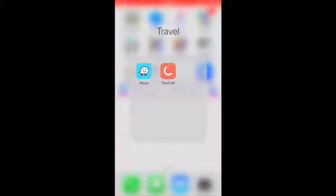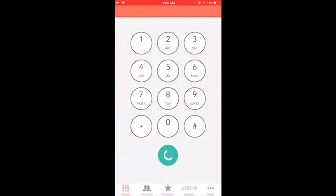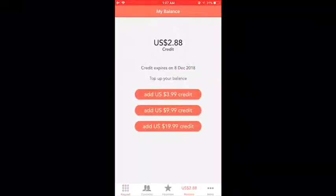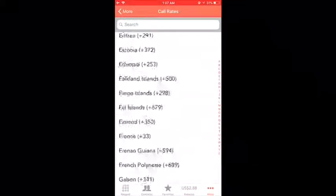Travel, I have my airline and my hotel, but I just keep my Waze and Food Call. Waze is the GPS that I use. I love Waze. It is so freaking awesome. Food Call actually uses iTunes card money or credit card. So either way, it's real money for really cheap phone calls. You can go ahead and add in real money. You can check out call rates for any country in the world.